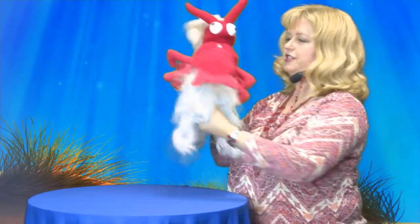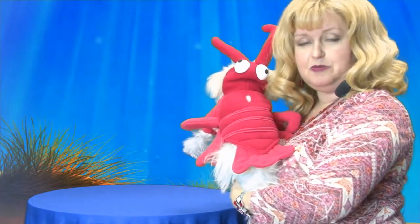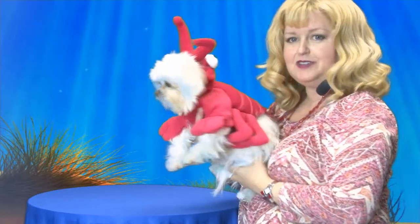So you could either dress up like a little mermaid, or if you're sick and twisted, you could be dressed as a chef. And then you have this adorable little lobster to carry around with you or walk.